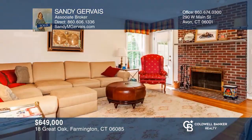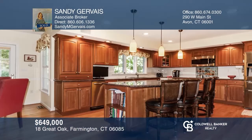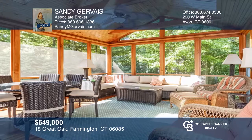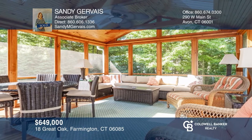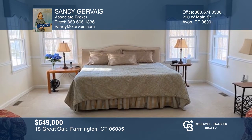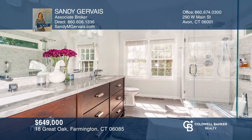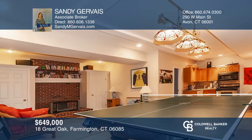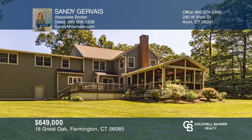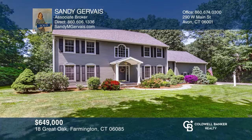This five-bedroom, four-and-a-half-bath home has had over $170,000 in improvements. The features include a custom-built kitchen with stainless steel appliances, granite counters, and a separate eat-in area, a three-seasons porch, a first-floor office, a luxury master bedroom with a newly remodeled bath, a second kitchen in the lower level, ensuite guest room, and much more. Enjoy the level yard, Trex deck, newer roof, and central air, plus an easy commute to everything. Hear all the details when you tour with Sandy Gervais.